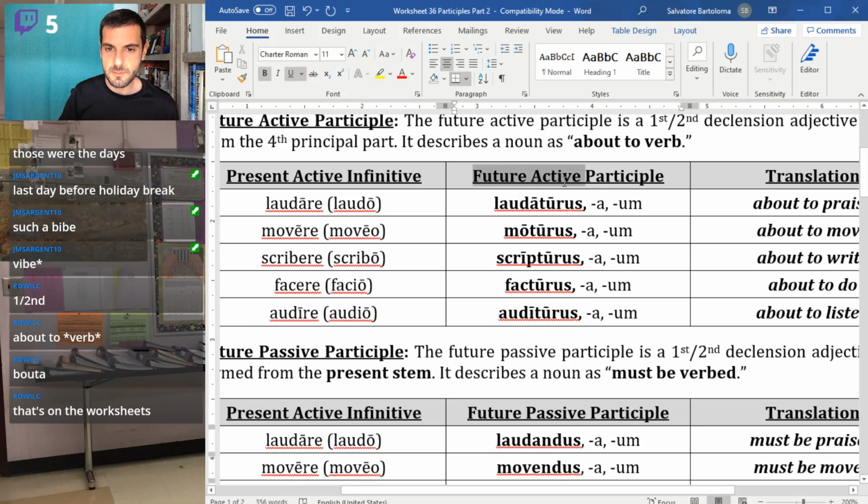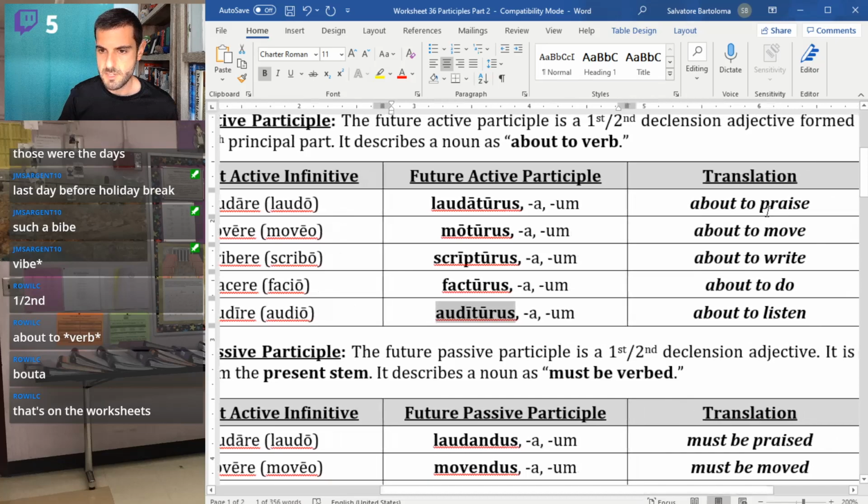So the future active participle, we add in this UR in front of the us. So for movere, fourth principal part is motus, so it becomes moturus. Scriptus becomes scripturus. Factus becomes facturus. Auditus becomes auditurus. And again, the translation, about to do something. And it is active. So you're describing that person as about to praise, about to write, about to do. Not passive. That must be active for this one. Conjugation doesn't matter. Just use the correct fourth principal part.